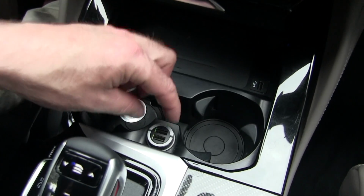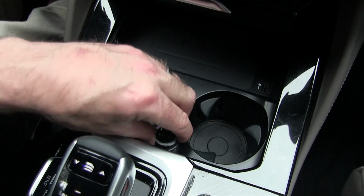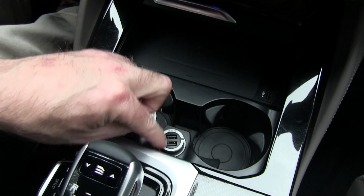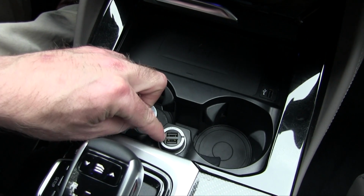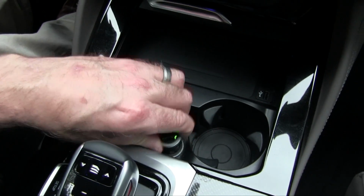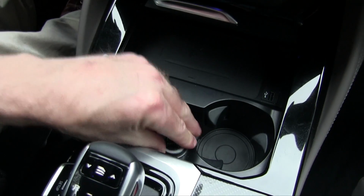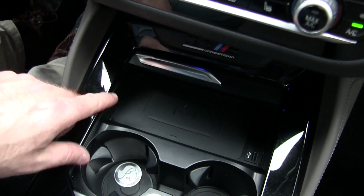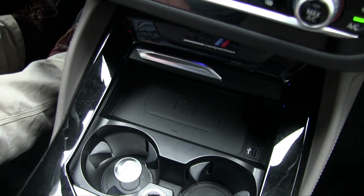What you also find is BMW specific USB that is going into the traditional car outlet. Really allows you to have nice 2 USBs when you need them, or go the traditional old school route if you prefer. Another new school option is right here with the wireless charging. Set your phone, charges right up.